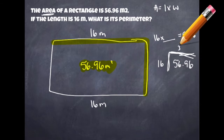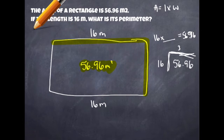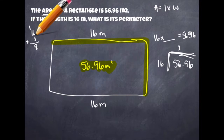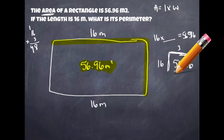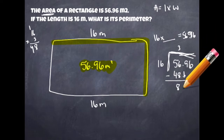3 times 16 will give me, let's just do that over here real quick, 16 times 3. 3 times 6 is 18. 3 times 1 is 3, plus 1 more is 4, 48. I think that's as close as I'm going to get. So let's go ahead and subtract that to see what we have left over, what our remainder is. We'll subtract that out, we'd have a remainder of 8. So I'm going to bring down my tenths now. So I'd have 8 and 9 tenths, or 89 tenths.